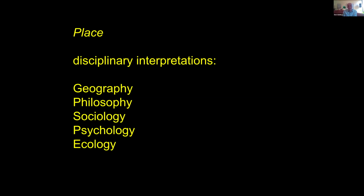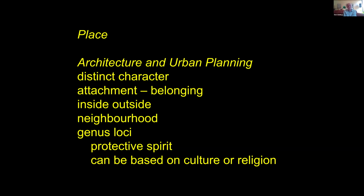And when it comes to place, first of all, there are disciplinary interpretations. And geography, philosophy, sociology, psychology, and ecology all have their own interpretations of what place is. But our concerns are mainly in architecture and urban planning. So what is it that's important about place? Well, first of all, it's about having a distinct character and maintaining that distinct character.